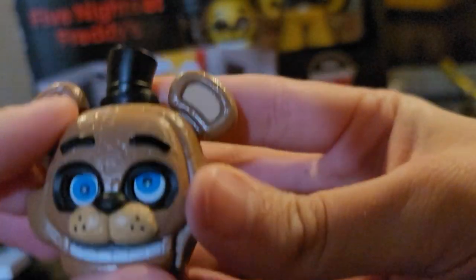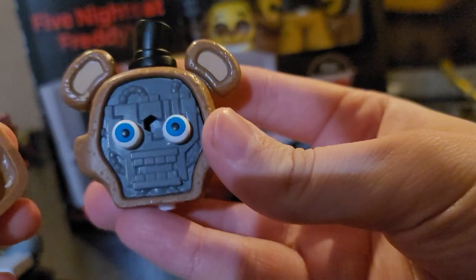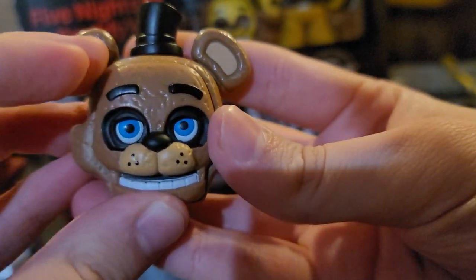I just realized his eyes are off-center. Is that supposed to be the case? Let's see. Maybe I just have it slanted in a weird way. Oh, yeah, that's fine.